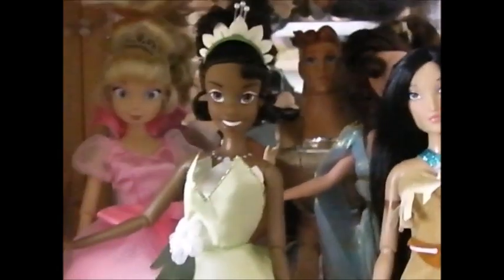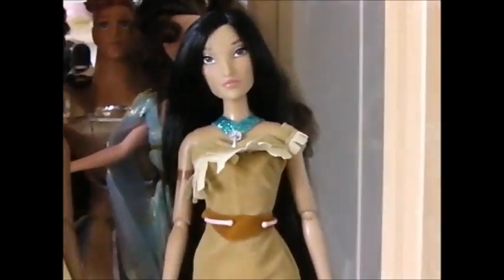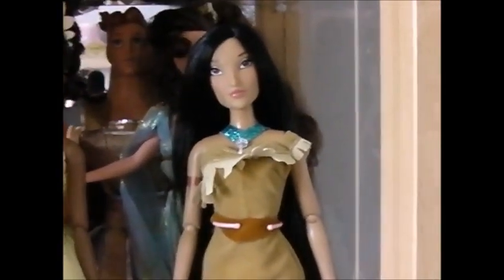Shelf number 2. Okay, so Tiana and Charlotte. I do have to say Charlotte's got to be my favourite from Princess and the Frog. At the back we've got the vintage Hercules and Megara, as you can see. And in front of them is Pocahontas Basic from Disney Store. So we go down a shelf.